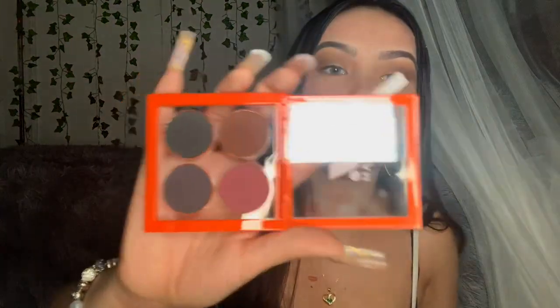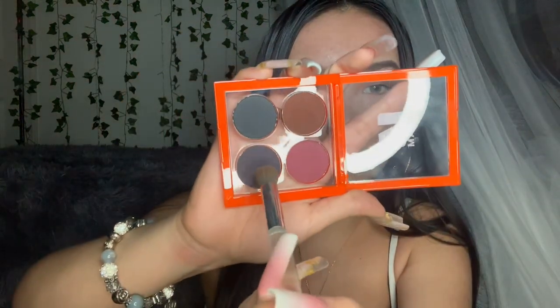So now I'm gonna go with this, I don't think it's black, but it's like a dark purple right here. Add a little right here. Put some more. Blend it out.